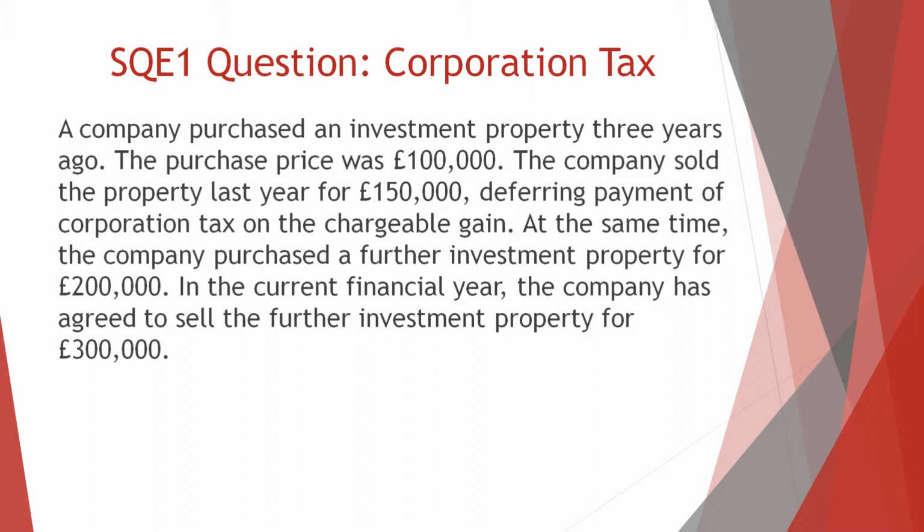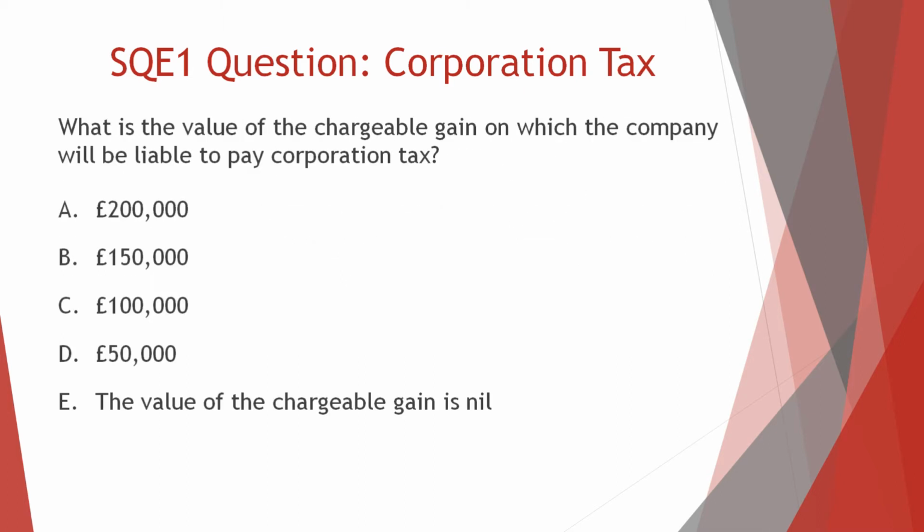At the same time, the company purchased a further investment property for £200,000. In the current financial year, the company has agreed to sell the further investment property for £300,000. What is the value of the chargeable gain on which the company will be liable to pay corporation tax?